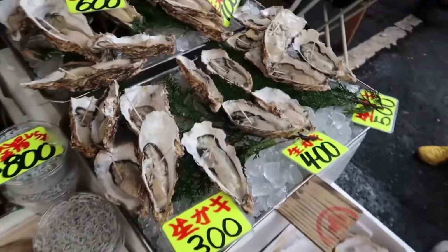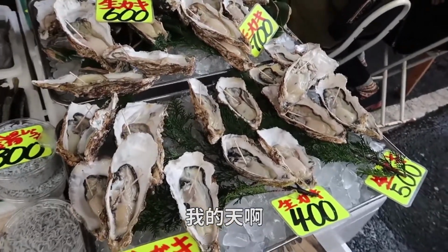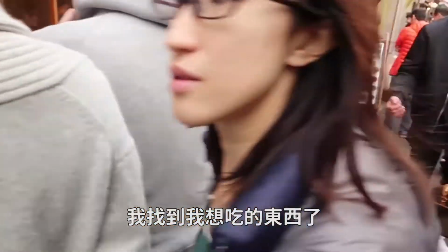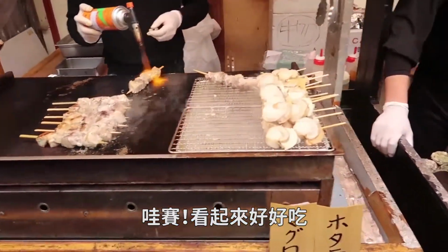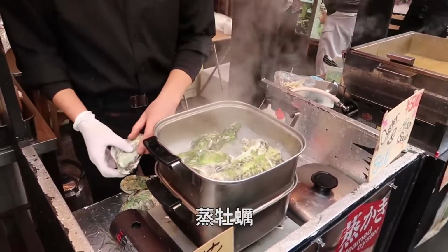My first impression of this fish market is that it is crowded. This is 11 a.m. on a weekday. I can't imagine what this is like on a weekend. Look at the size of these oysters. Holy cow. I think I found something I want to eat. Tuna steak. Look at this thing. What? Oh man, this looks awesome. Steamed oysters.